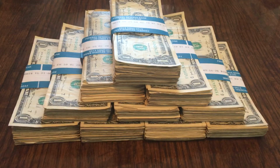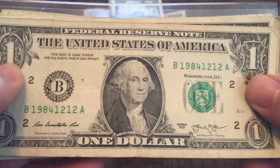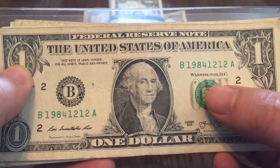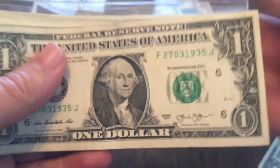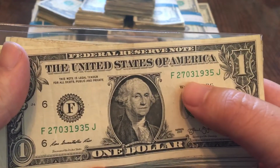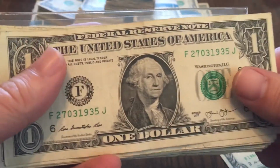So with that, what did I find? Let's start off with, well, this one's a birthday note. This one's 12/12/1984, so December 12th, 1984. That was the first note that came up there, and I think I found another one as well. Let me get these out of the way so I've got some room to work. There we go. I also found this one. That would be the 27th of March, 1935. So that one would be a little older, I guess you'd say.